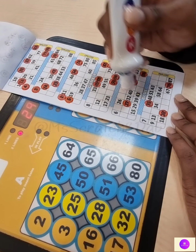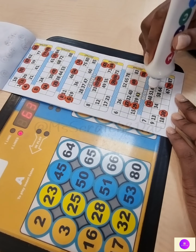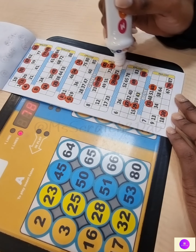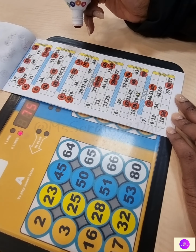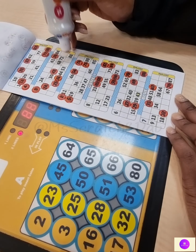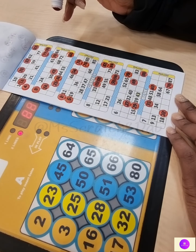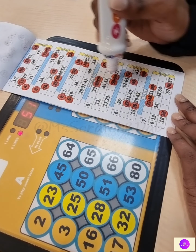2 and 9, 29. 6 and 3, 63. 7 and 8, 78. 7 and 5, 75. 3 and 8, 38. 48, 88. 4 and 8, 48. 5 and 1, 51.